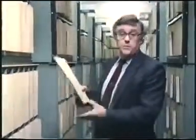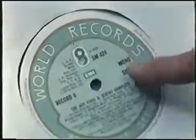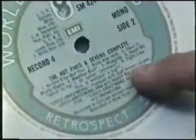Here it's a real record. In computer terminology, a record is a collection of items of information which are held in fields. In this case, one field with the record manufacturer, World Records. Another, the record number, SM424. The title, Hot 5s and 7s Complete. Another field for the performer, Louis Armstrong and Earl Hines. And finally, a field for the track 4, Weatherbird.